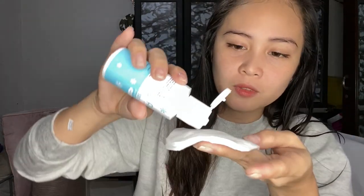Mmm, ang bango niya din. Same yung scent sa soap, actually. So, yeah. Okay. And just... Okay, and wipe all over face. Gently tap on face pala. So, ayan. Gently tap. I like to go all over my neck. Because, diba sabi nila yung neck part din ng face.